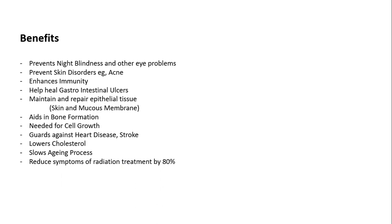It guards against heart disease and stroke, and it helps to lower cholesterol, and something that you would all like, it slows down the aging process. And I had some good testimonies where people that had to go for radiation treatment for cancer, by upping their vitamin A intake, have reduced the symptoms of radiation treatment by 80%.